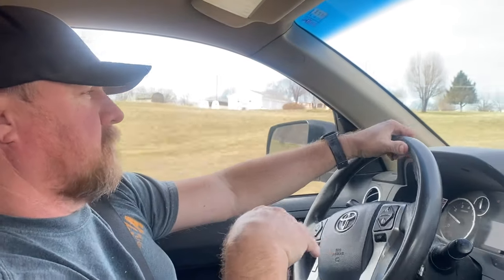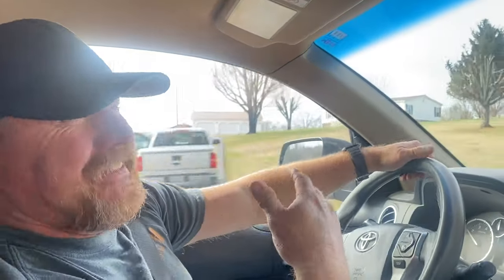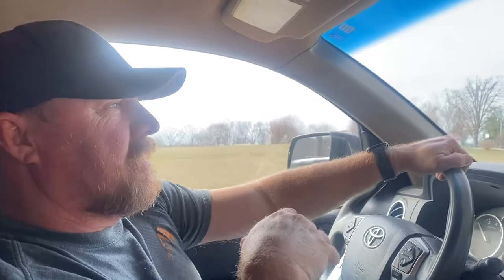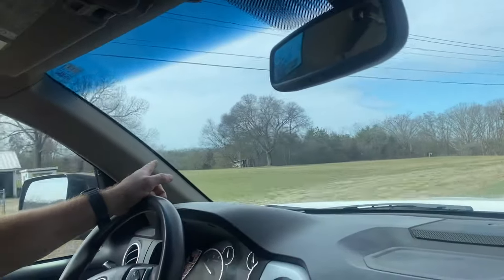All right, guys. The right up here is the iconic racetrack around here. It's called Smoky Mountain Racetrack. Everyone that knows anyone races here. I hadn't seen this place in years. I don't know if you can see it from the road or not. I'm pretty sure you can. It's right up here on the left.